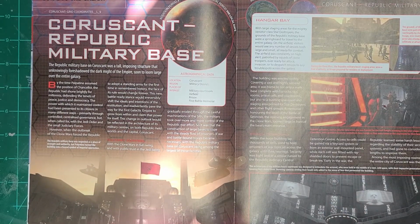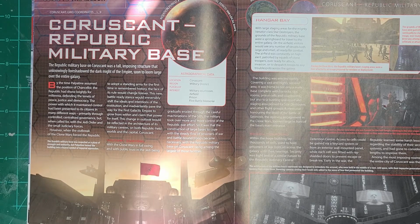By the time Palpatine assumed the position of Chancellor, the Republic had shone brightly for millennia, defending the tenets of peace, justice, and democracy. The power with which it maintained control had been presented to its citizens in many different ways, primarily through controlled, centralized governance. But when called for, it worked with the Jedi Order and the small judiciary forces. However, when the outbreak of the Clone Wars forced the Republic to adopt a standing army for the first time in remembered history, the face of its rule would change forever.